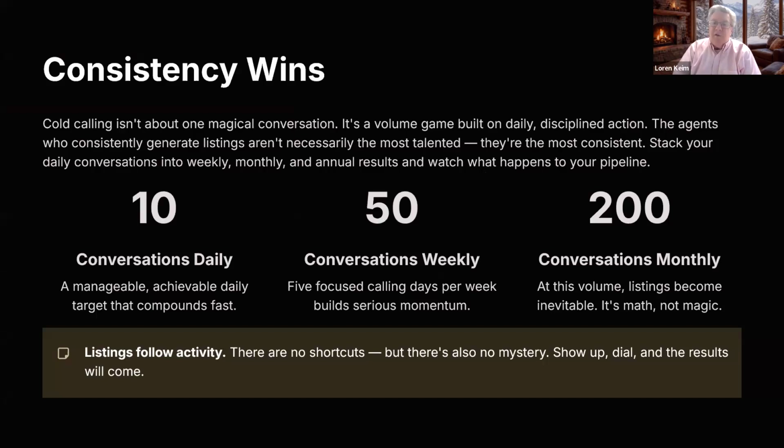And the secret behind successful prospecting is not talent, it's not the perfect script, it's being consistent. The agent who talks to 10 homeowners a day is eventually going to create opportunities. 10 conversations a day becomes 50 conversations a week. 50 conversations a week becomes hundreds of conversations over a couple of months. And somewhere in those conversations are future listings. And the agents who succeed are the ones who keep showing up and doing the activity consistently.